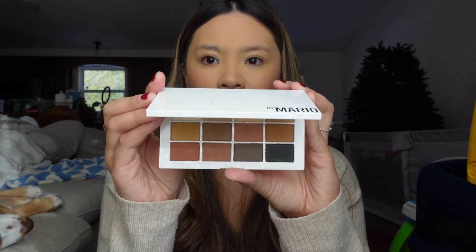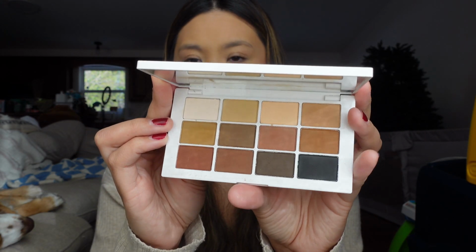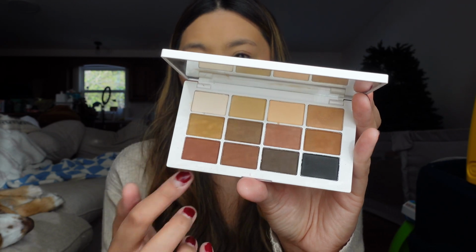And then now for eyeshadow, this is pretty much the only eyeshadow palette you need. This is from Makeup by Mario. This is in their Master Mattes. It has the perfect neutral browns, and then I love that it gives you deeper shades as well, so you can really mix up your looks. You can do a daytime look, a nighttime look, just with this palette. And if you want shimmer, just add your highlight on your lid.